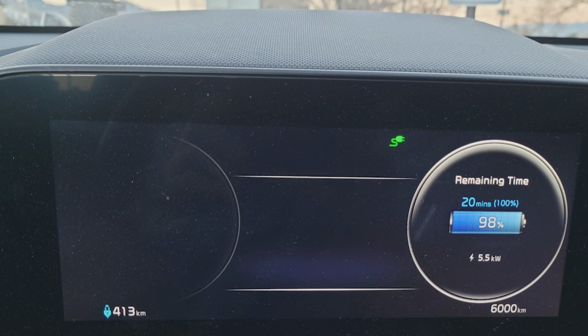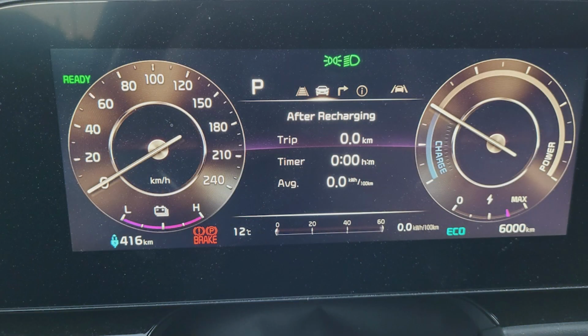So you couldn't see any progression really past the 20-minute mark. Anyway, right after the charge, the car, as you see, had an estimated range of about 416 kilometers. Now, this is exactly the same estimate that I received following a full charge a couple of weeks ago, which turned out to only be 374 kilometers range, or 42 kilometers less in real life.